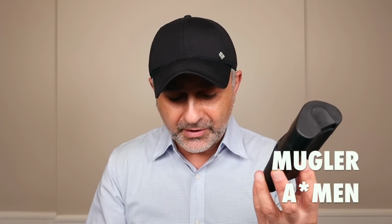This one right here, Mugler's Amen, is considered a gourmand, but this isn't like a real true gourmand if you compare it to those two fragrances I just showed you. This acts less of a gourmand than the other two, but still it's called a gourmand, and in the end it's an Oriental woody fragrance. It's a gourmand.